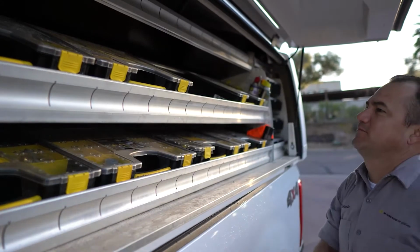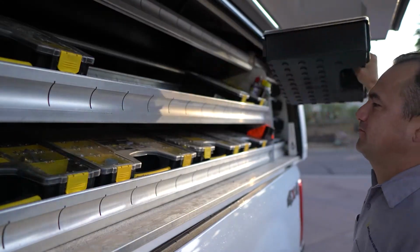Some of our locations are in very remote locations of Arizona, where the nearest parts house and the nearest supply house could be hours away. So these technicians are required to carry a considerable amount of supplies with them in order to get their jobs done in an efficient manner. Having this additional bed space in a sealed, organized box is vital to their success and their ability to do their job and perform at a high rate of efficiency.